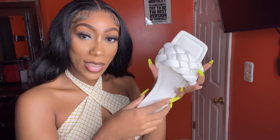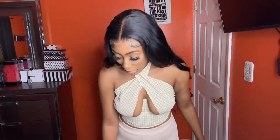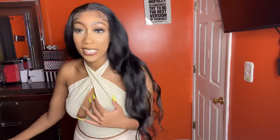So firstly, right now I'm wearing my first pair of Shein shoes I ever got. Let me show you them. So here they are. They're like the bodega sandals kind of in white. These are so, so cute. I wear a size 10, and I realized sometimes in some of their shoes, they don't have a 10. It goes up to a 9.5.